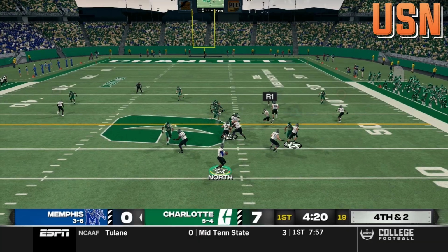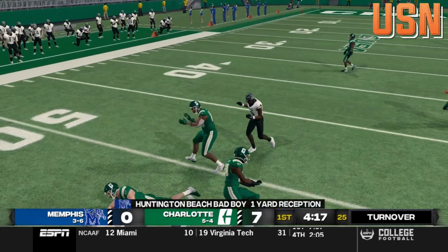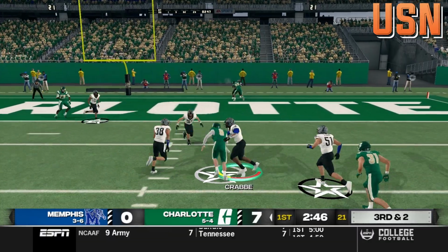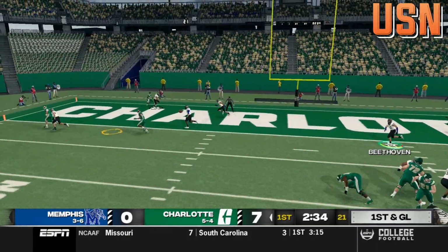Should be a fun game, but Casey Cobbs gets in the end zone first for them, and we didn't expect that here early. But then again, they are 5-4, so maybe we shouldn't be underestimating this team out here. They'd already get the ball back again here early, and are they really going to do us this dirty? Damn, Casey is just all over the place making plays here in the first quarter.